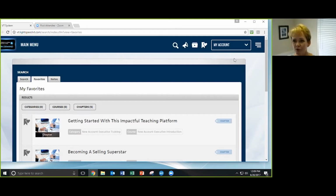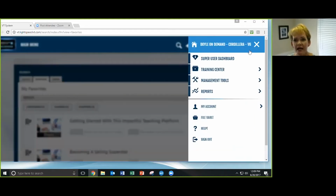The next nice improvement is this icon right here. Some people will call that a hamburger icon. Click on there and you'll have access to your reports, your account, the file vault, etc. Now I want to point out, if you're a super user, like Steve Chase would be a super user, or if you're a manager, you're also going to get options for manager tools or super user dashboard. You will not see those as an account executive, but what you will see is your reports and account, file vault, etc.